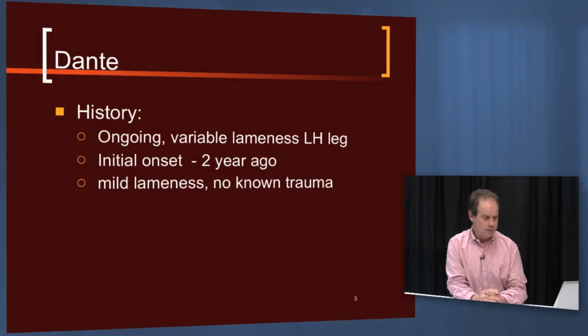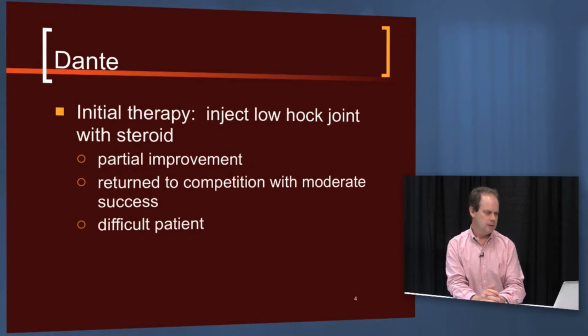He has had an ongoing variable lameness, meaning that some days it's better and some days it's worse. Again, I'll say this started 2 years prior. It was mild and there was no known history of trauma. The horse didn't get kicked. He didn't have an especially hard work session or anything like that, but he started developing these symptoms.